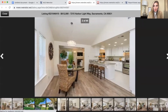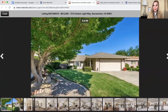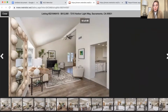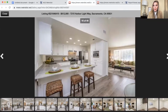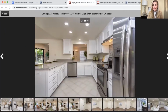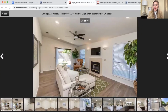Upgraded flooring. Lots of good light. Whoops, sorry guys. I'll go back. High ceilings. Nice curb appeal. So updated kitchen. So they've done cosmetic updates, taken the home from the 80s and taken out the old oak and tile from the 80s.